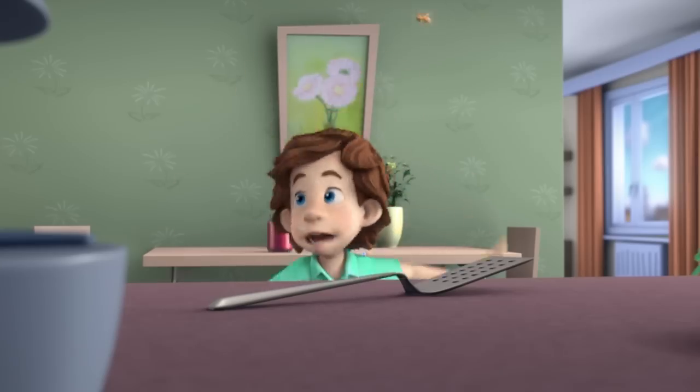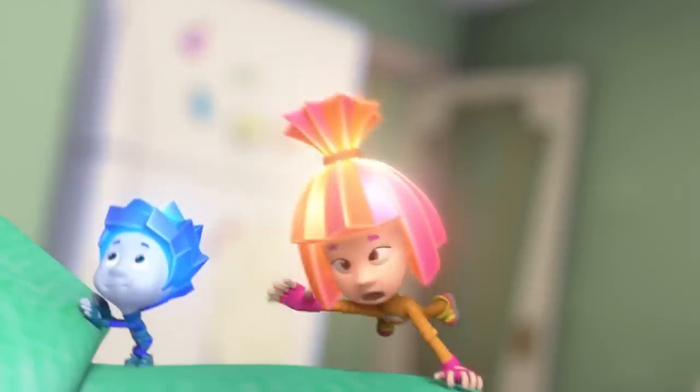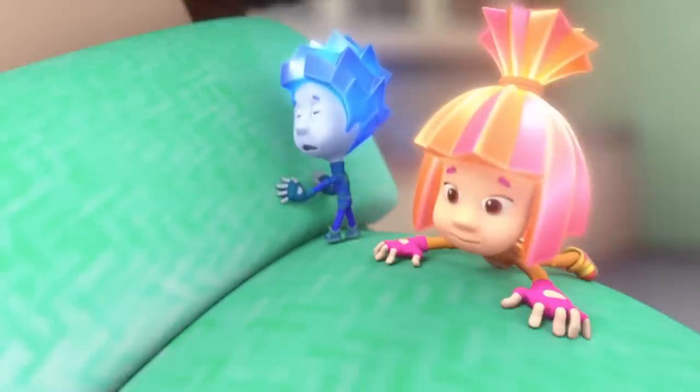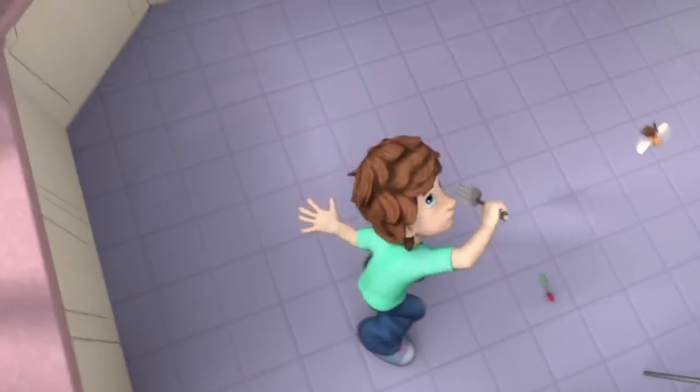Shoo! Get out of here! Leave it alone! It's just a plain old bee! Well, I was bitten by one of those plain old bees once. Tom Thomas! Don't do it! Go away, you pest!